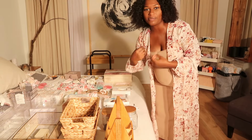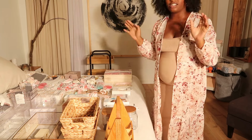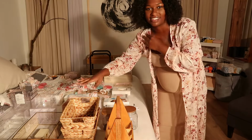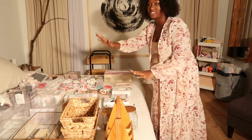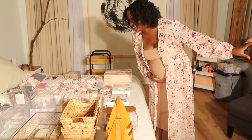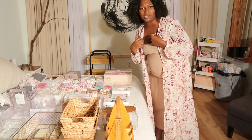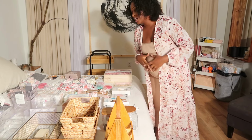Okay, so I hope you all can see kind of what I got going on here. I have a lot of containers because I will need containers to divide everything out. And then I got some of baby girl's stuff over here, and I have some more clothes and things over here. I still need to wash a lot of her stuff. I have washed a load. I've been trying to wash a little bit here and there so that it just doesn't pile up on me.